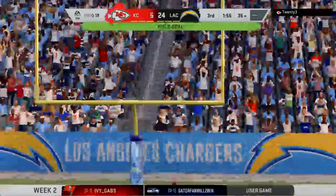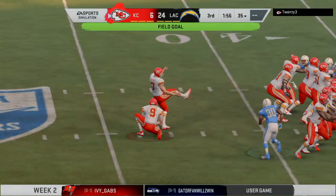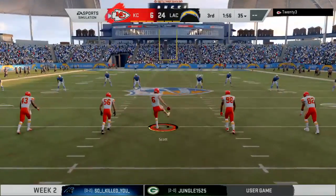Butker's kick here is good. And the drive will wind up yielding 3. These kickers now, it's like we take them for granted. Kicks like that used to be such a big deal, and now you just expect them to make it.